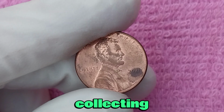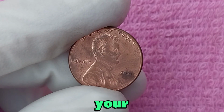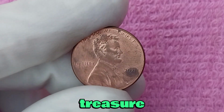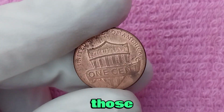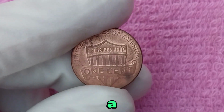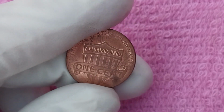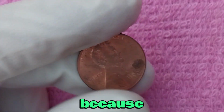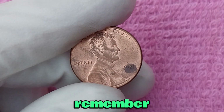The world of coin collecting is full of surprises. From coins made of silver and gold to a humble copper penny that could change your life, it's a hobby that blends history, mystery, and a dash of treasure hunting. So next time you get change back from the store, don't just toss those pennies aside. Take a close look. Use a magnifying glass. Check the date. Search for errors. Because maybe, just maybe, you'll discover the next $1 million penny. And if you do, remember who told you about it.